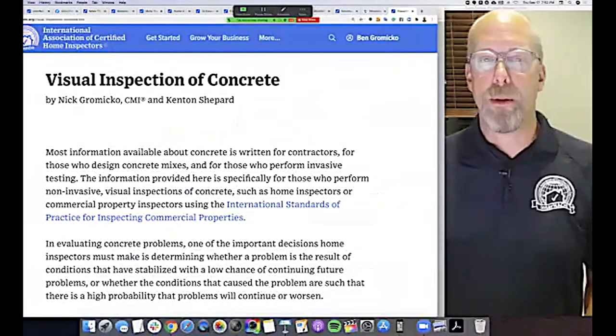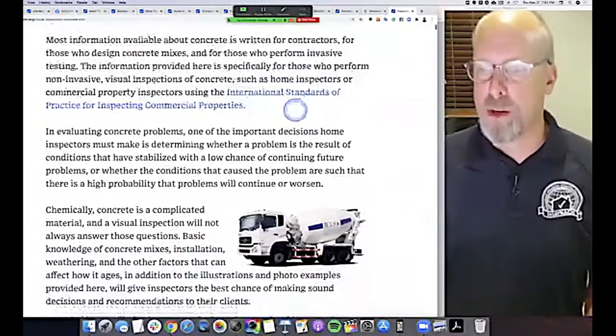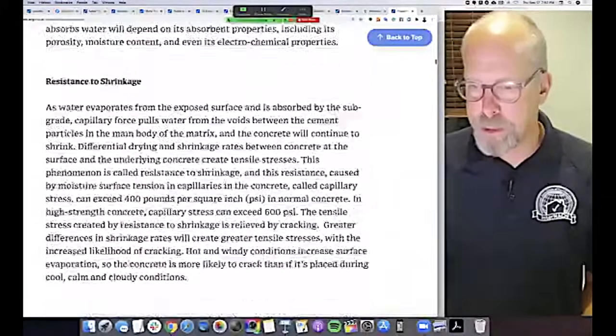And this is written by Nick Gromicko, founder of InterNACHI, and Kenton Shepard, a certified master inspector. And if you wanted to look at these fantastic pictures, let me show you some of these pictures in this article. It's really good.